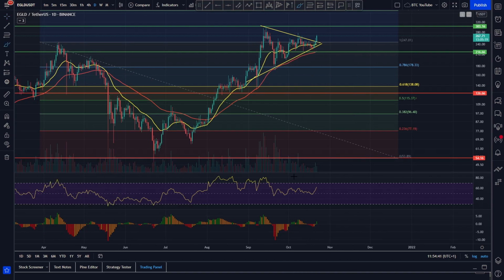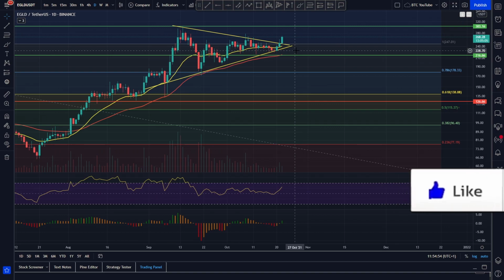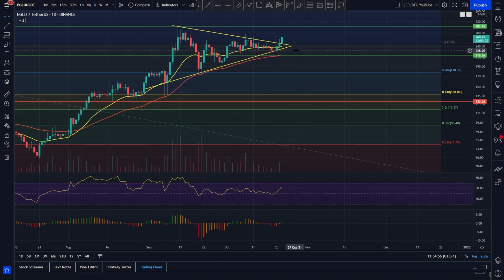Obviously we've come back down to fair value as well on the RSI as we were coiling up, which is good to see, having a bit of a rest and a consolidate before that next move to the upside. And you can see the histogram looking pretty flat as well. Just overall things looking very flat, and we were waiting for that move, and you can see Elrond here is getting that move to the upside. So overall things looking really good.